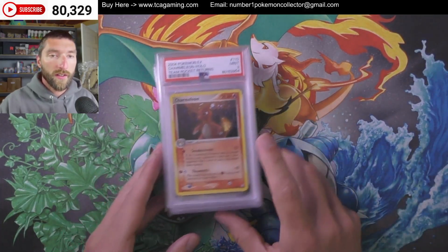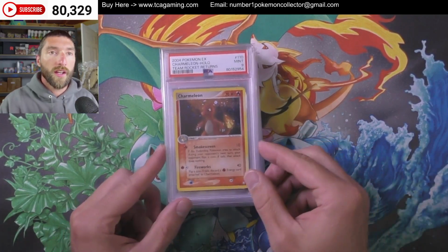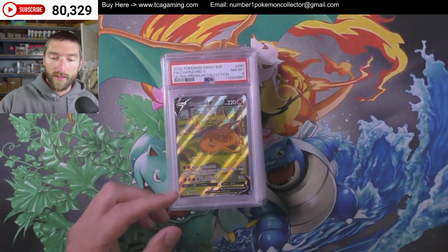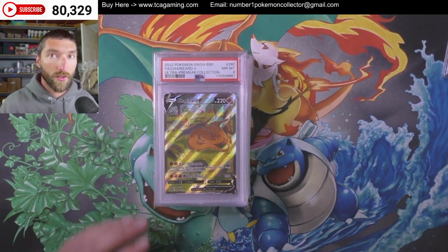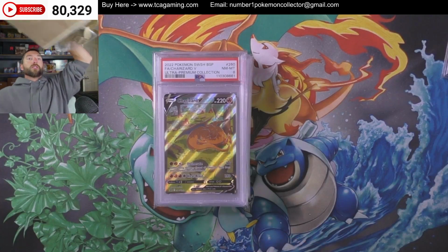Now this right here is not part of a PSA submission, but it did come in on consignment, and I am selling it. I thought I'd show it for Team Rocket, since we've got the Rocket set releasing. But if you watched my short recently with the crazy damaged package, here, let me see if I can show this a little bit better.